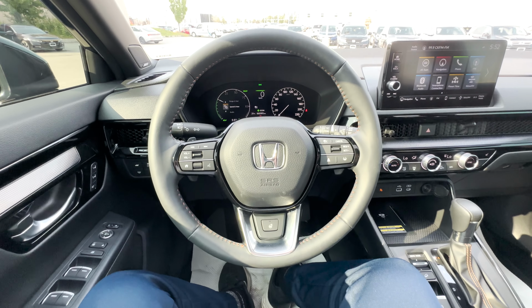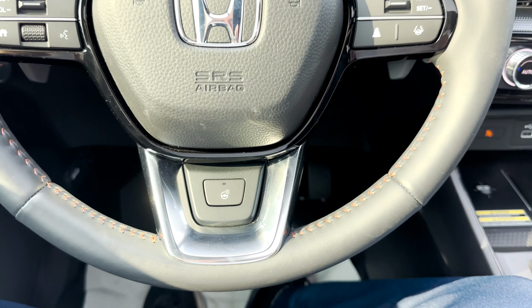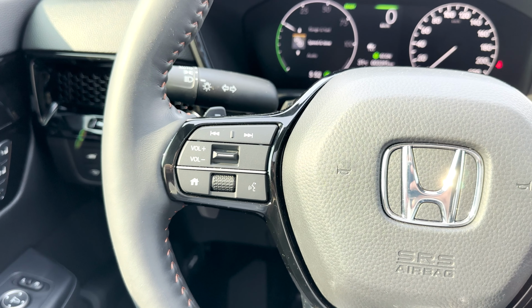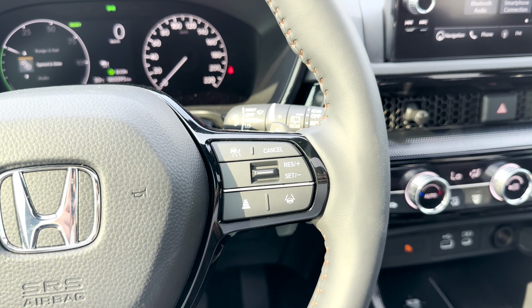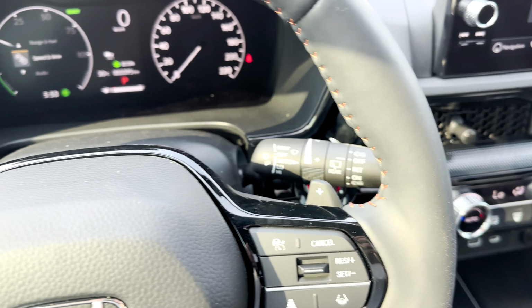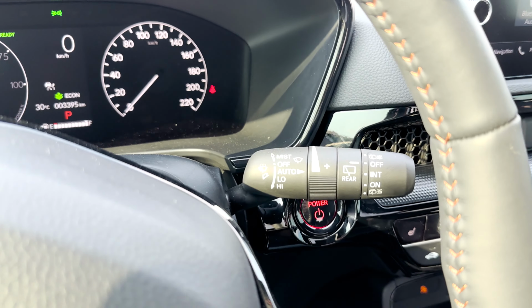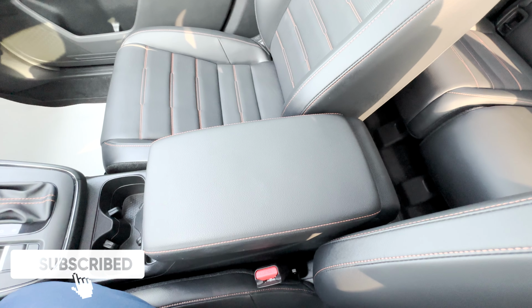The steering wheel is wrapped in leather with more orange stitching and is also heated with the button at the bottom. On the left side will be the radio, volume, cluster, and Bluetooth controls. The other side has the cruise control, lane keep, and cruise control distance controls. Behind, you'll notice that this does have the paddle shifters and also the lighting controls and the front and rear wiper controls. The center armrest area is covered in leather and more orange stitching.